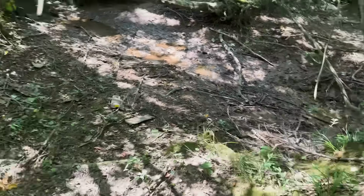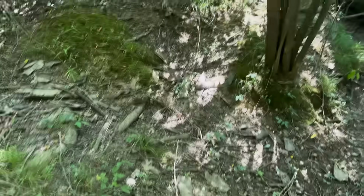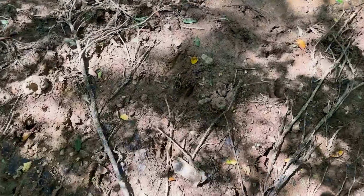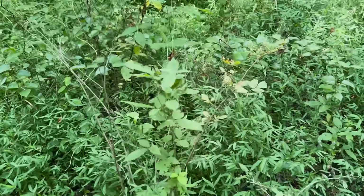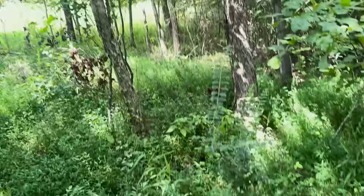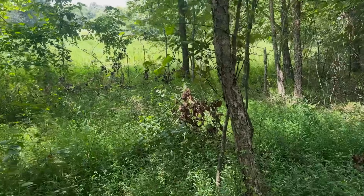We got a little crossing here. This is a place to put a camera. They're even browsing on the blackberries, on the leaves. Yeah. Good little funnel right here.